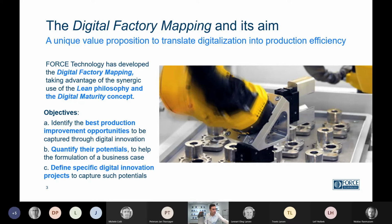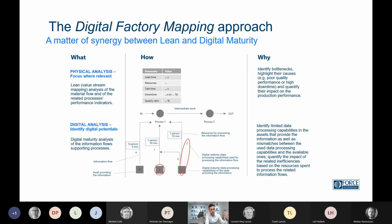And number three, we would have liked to be able to define, at the end of the analysis, very specific digital innovation projects, not just introduce RFIDs in production, but something very specific that companies could have taken and started right away. How does it work? If we look at this digital factory mapping approach, how does it work?